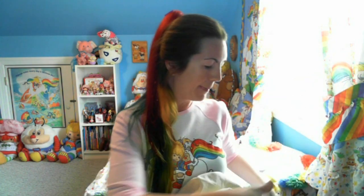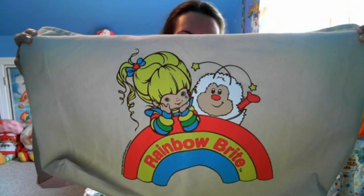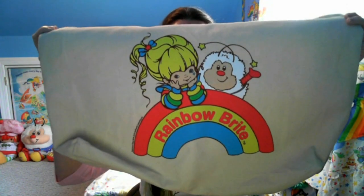So those are all the items that are both available in the new stores, or in the corporate stores, and online. Now the next three I'm going to talk about are not available online. So I'll go first with the tote bag, the massive, massive tote bag. Look how big this is! Like, I could fit, I think, both of my cats and my dog in this bag. But it's really good quality.